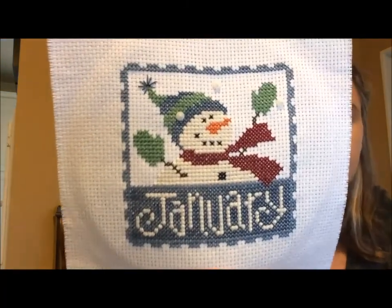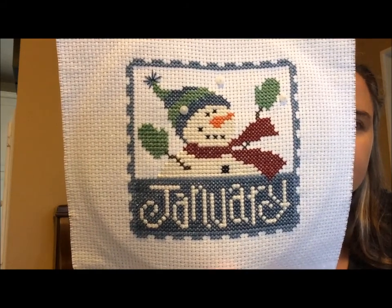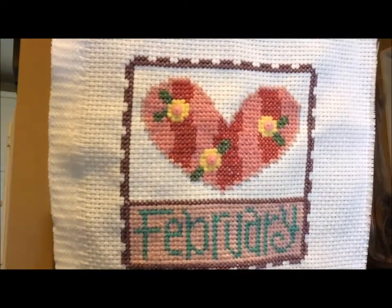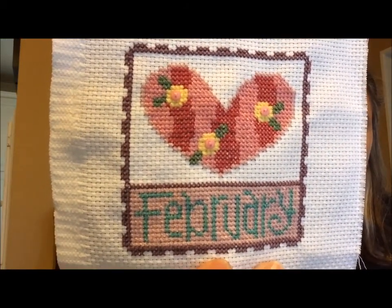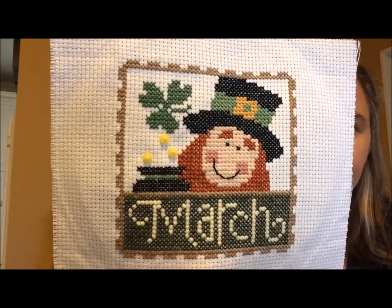There's January, which I would expect a snowman for January. That makes sense. These are all just on 14 count white Aida, which is something you never see Lizzie Kate modeled on. I must say, I like Aida. To me, it feels like cross stitching, but I might get out of that a little bit because it's not really always the nicest. Just depends on the project, I guess, and the person.